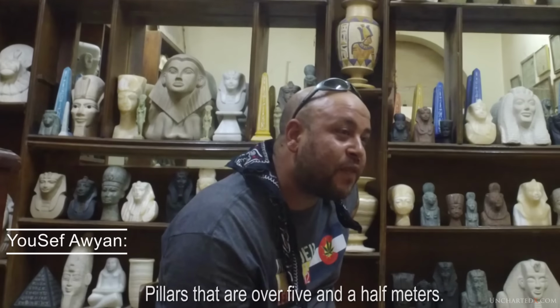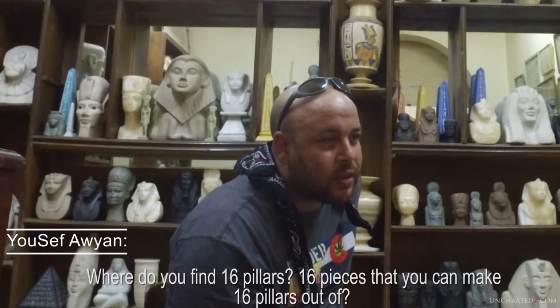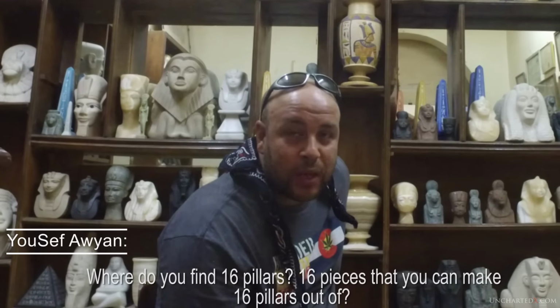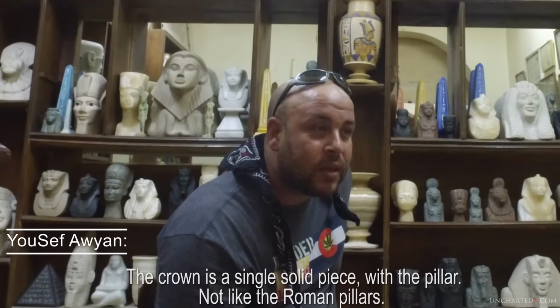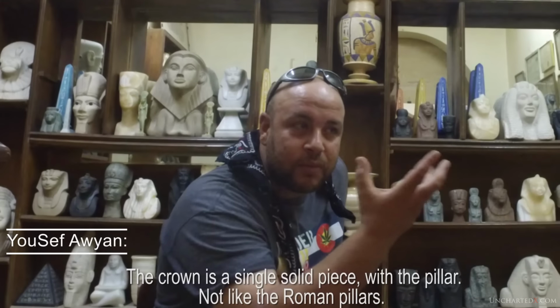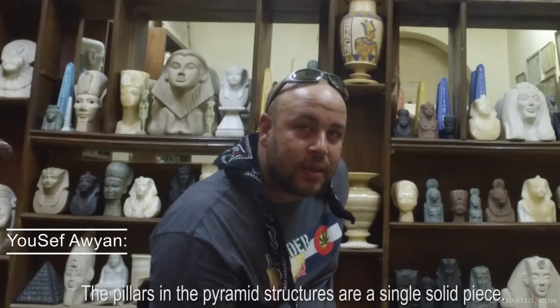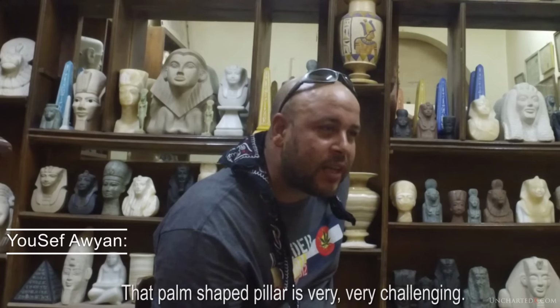Pillars that are over 5.5 meters. Where do you find 16 pillars? Like, 16 pieces that you can make 16 pillars out of. The crown is a single solid piece with the pillar, not like the Roman pillars. Yeah. The pillars in the pyramid structures are a single solid piece. That palm-shaped pillar is very, very challenging.